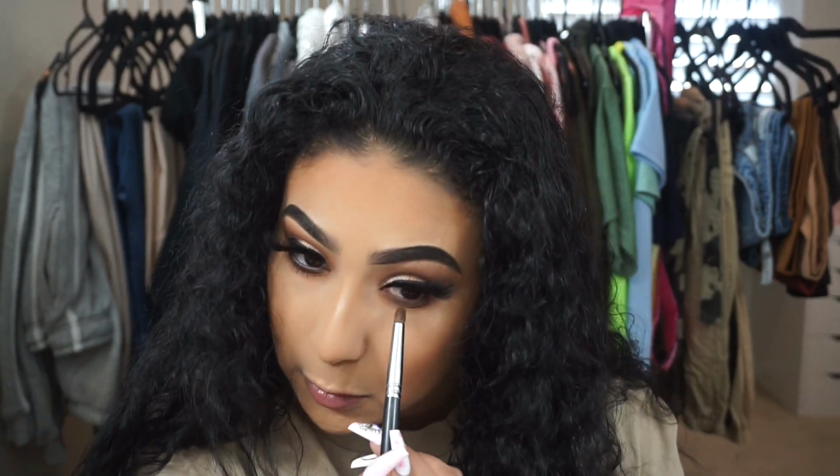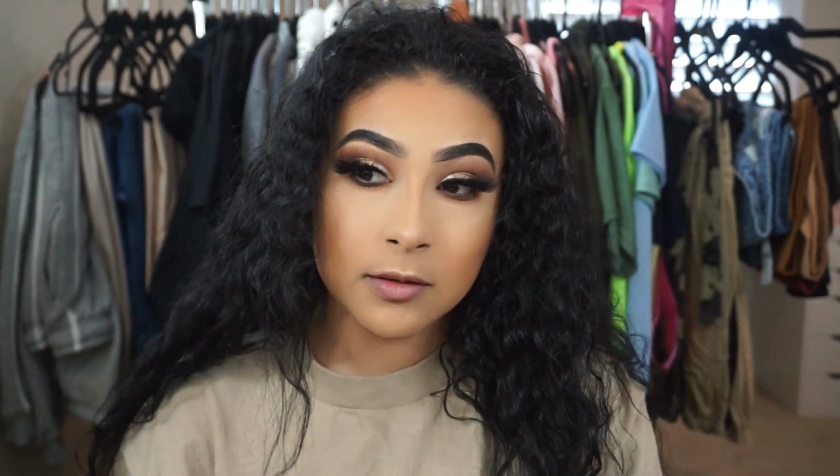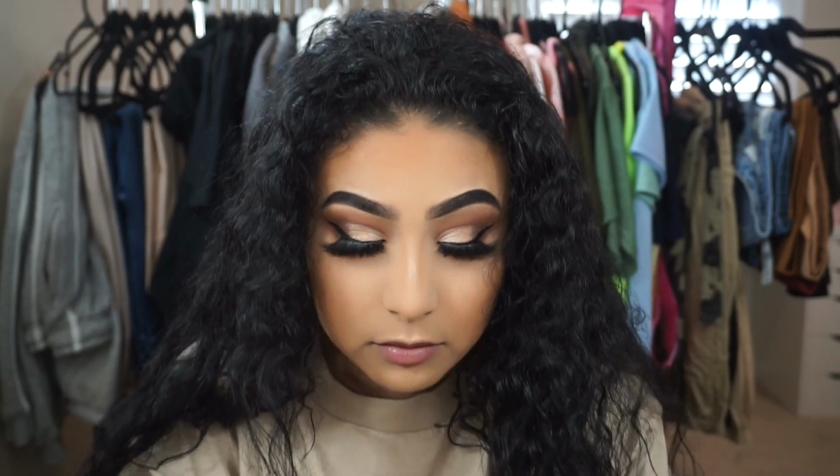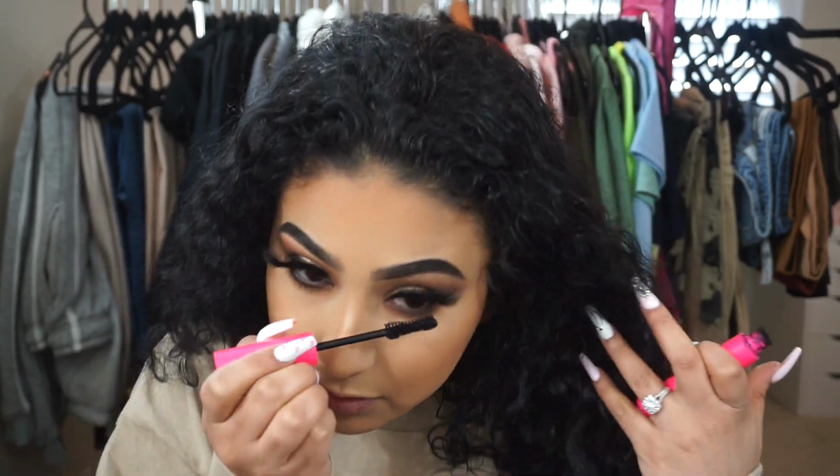And then just to intensify it a little bit more, I'm going to go back into that darker brown and put that right underneath. And then I'm taking my mascara.